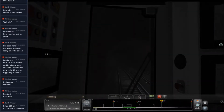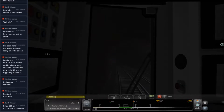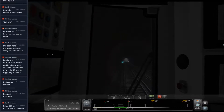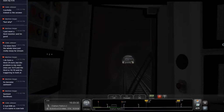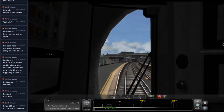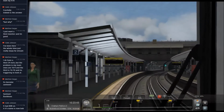AWS says all is well. We are speeding, of course, because I am not keeping a close enough eye on that. This is what happens when I don't play Train Simulator for 2 weeks. I lose my reflexes, like, you know, the way as a driver you check your mirrors constantly. I'm not checking my speed constantly. That is my error. My error indeed. Of course, who else's error would it be? Entering the platform at a beautiful 29 miles an hour. Put some brakes on and get ready to stop.